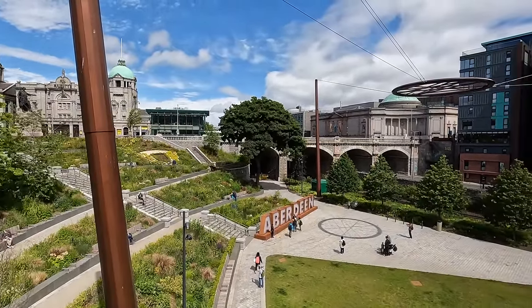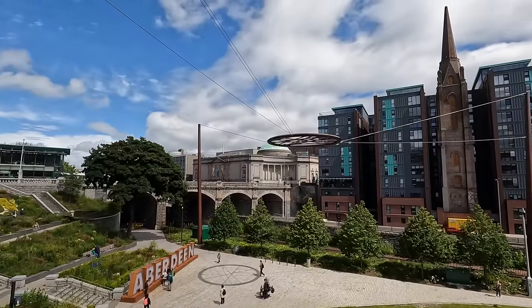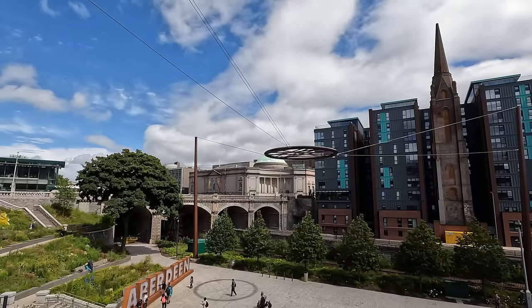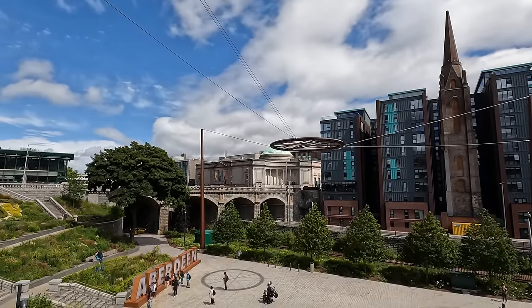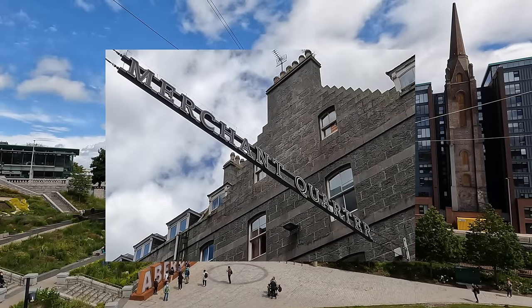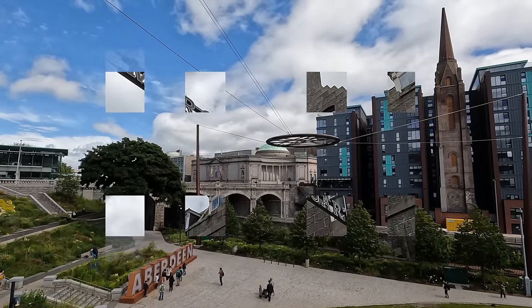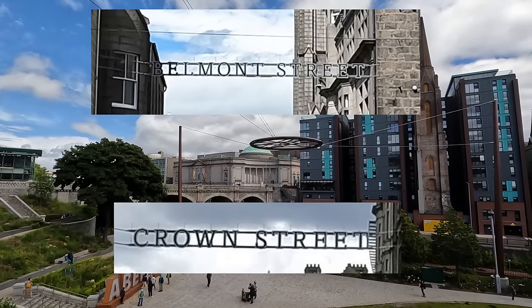All through the park there's lighting. Now the big thing here in the middle, it's a big floating light, it's called the Halo feature. Now this won the Scottish Design Awards 2023 and it won the Gold Award. It's part of a wider project with 12 hanging street signs across Aberdeen. There's a few of them, we'll try and splice them into the video again. There's ones on Belmont Street, Market Street, Crown Street, etc. I'll try and get a few in on the way home.